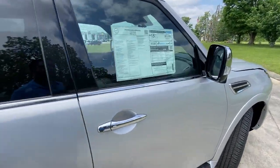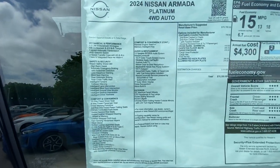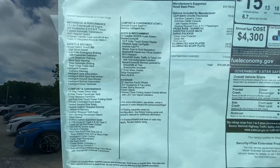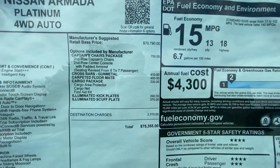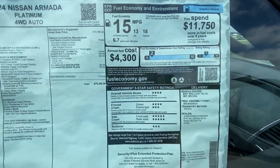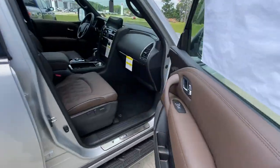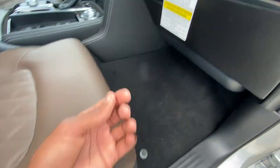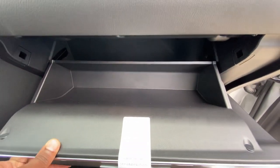Well, let's take a quick look at this window sticker. Y'all can pause anywhere you need to take a closer look. But there's the sticker price there, fuel economy numbers, power front passenger seat with two-way power lumbar, and then a lockable glove compartment here.